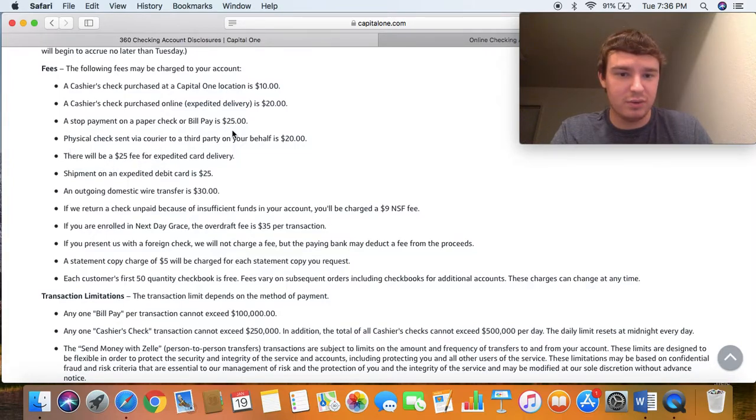Okay, and then a physical check sent via courier is $20. If you want the debit card that comes with the account expedited, delivered to you like next day or whatever, they're going to charge you $25.